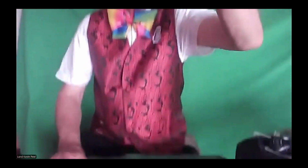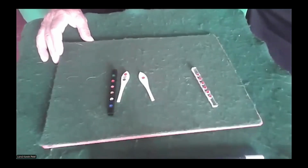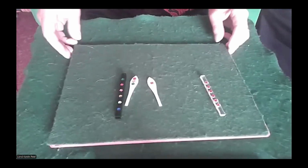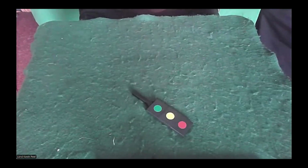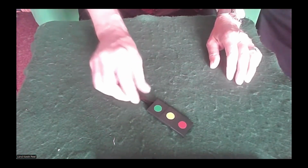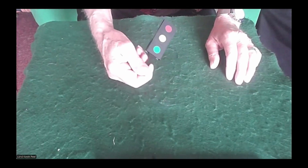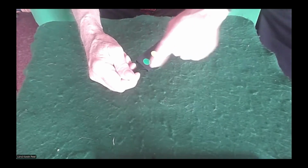In the past, I've shown you several paddle tricks. Those are some of the paddle tricks I've shown you before. For today, I have a different one. This is my traffic light paddle trick. Red, amber, green.